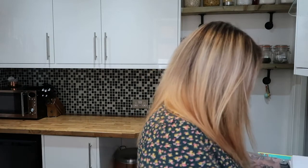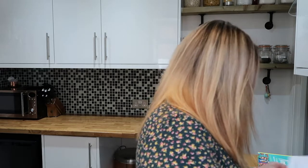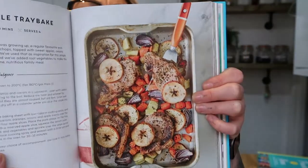And then for dinner I'm having the pork and apple tray bake. Let me quickly see if I can find that. Here we go. This is the pork and apple tray bake. Looks so yummy. So that's dinner on Sunday. So basically for snacks and things, as usual, I'm going to try and just have vegetables or protein. Be drinking a lot of my tea.